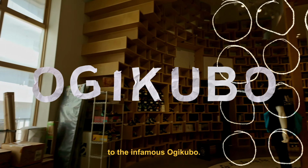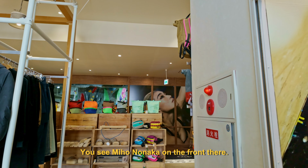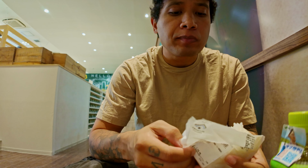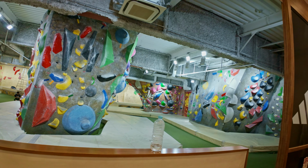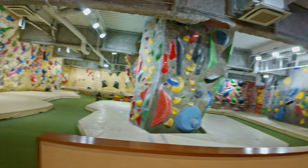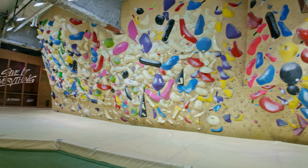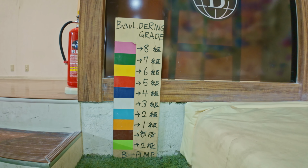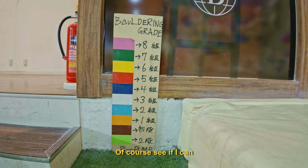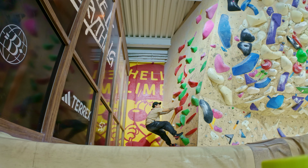Later in the week, I went to the infamous Ogikubo. You see Miho Nanaka on the front there. Very, very hard gym. Hardest gym in the world, they say. Beautiful gym. And here are the levels. Of course, see if I can handle the reds here. And I start on the very easy problem.